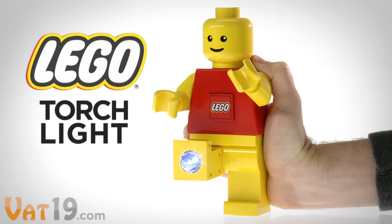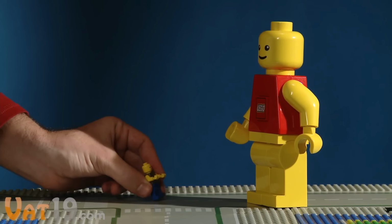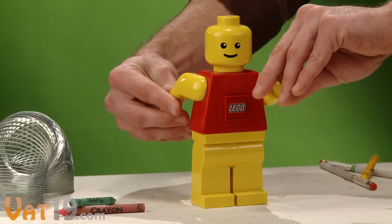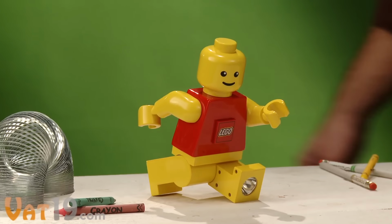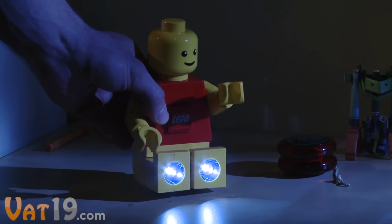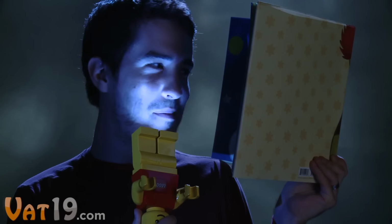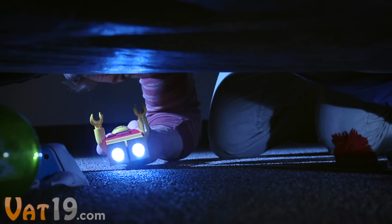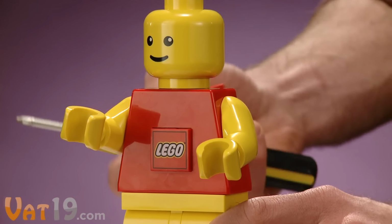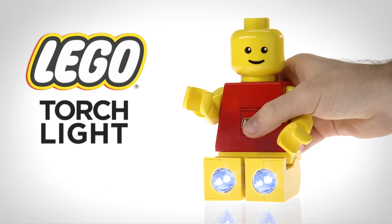It's the Lego Torchlight. Towering over its famous little cousin, this Godzilla-sized Lego stands 7.5 inches tall. The Lego Torch bends and twists in all the same ways, with flexible head, shoulders, hands, and legs, but the 2 LED lights in his feet make him truly unique. Keep it on your child's nightstand for midnight trips to the bathroom. It's also effective for reading stories about scary monsters, and then checking under the bed to make sure they aren't there. But the only thing cooler than a giant Lego flashlight is said flashlight with batteries included. The Lego Torchlight. Buy it now at vat19.com.